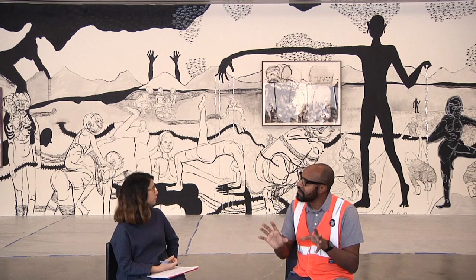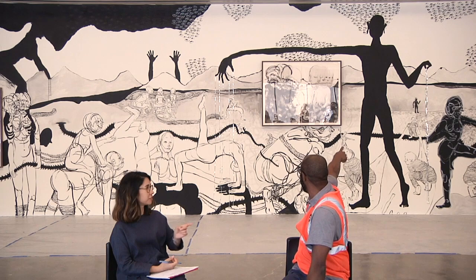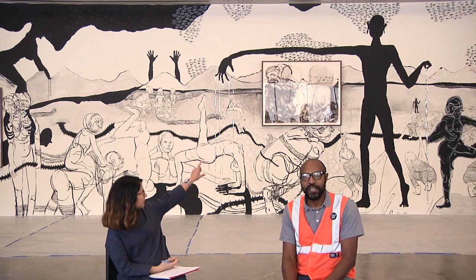Have you done the Basquiat figure yet? Yes, right there. So the guy in the distance is my ode to Basquiat. He's been in a couple wall drawings I've made already, so he's tagged along and he's following me through these journeys. Which is great, because we have a Basquiat show. It's perfect.